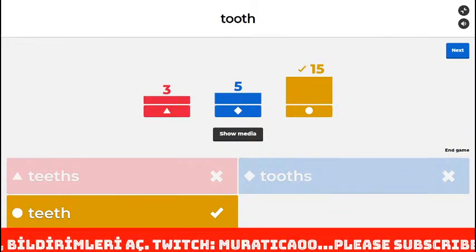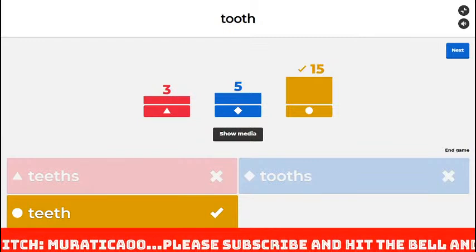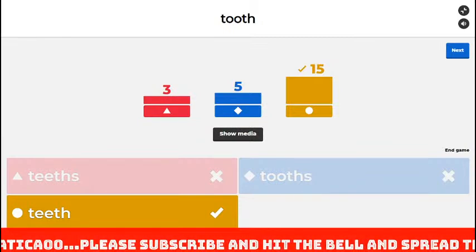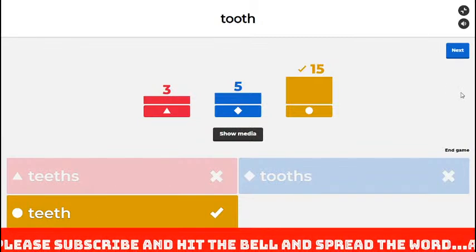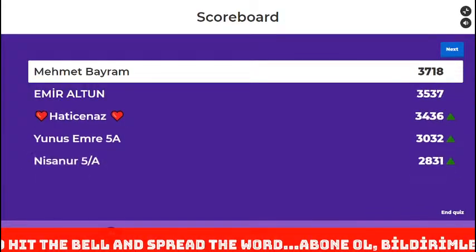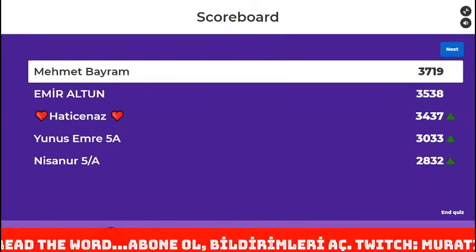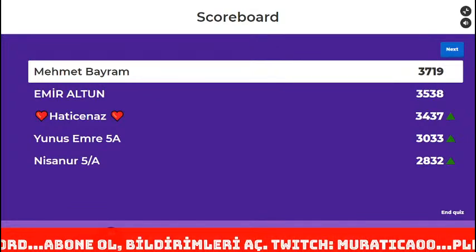Okay, time is over. The plural form of tooth is teeth, the yellow button, and 15 people knew out of 23. Let's see the leaderboard. This time, Mehmet is still number one. Emir is still number two.